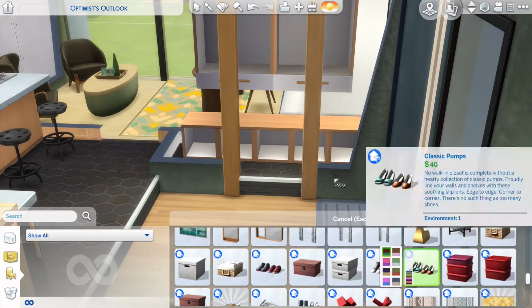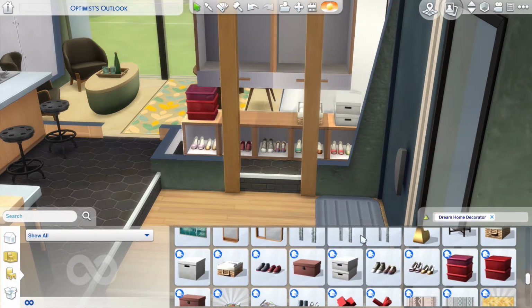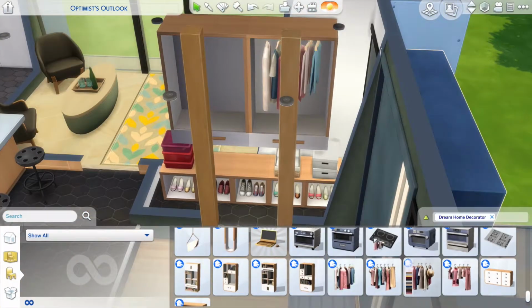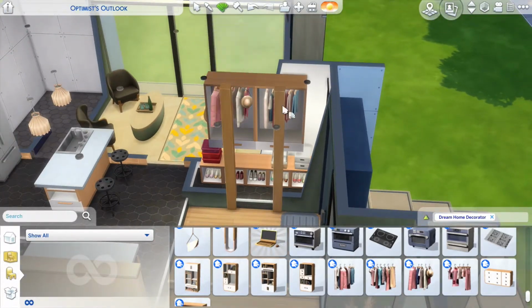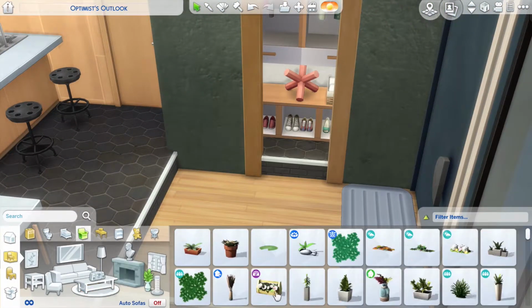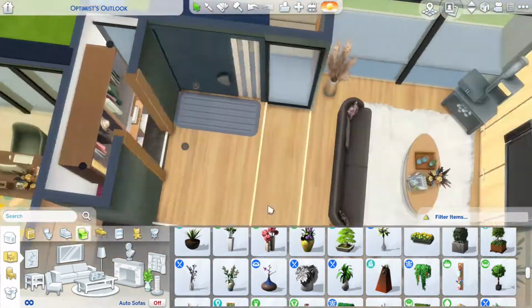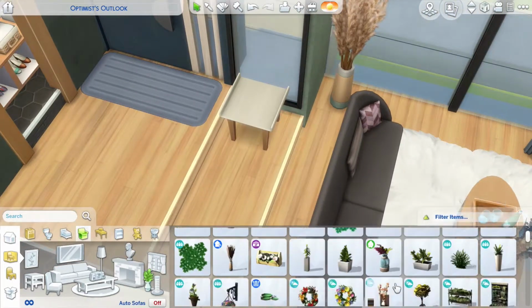Let me think. Yeah, I don't really know. I know that Jungle Adventure is used for the wallpaper, but in terms of build items, I don't know what else you would really need. I think mostly Dream Home Decorator, because this is one game pack that you can literally furnish the entire house with. There's no missing things.